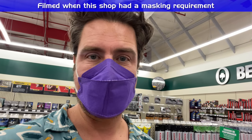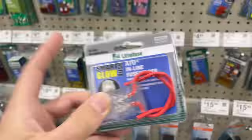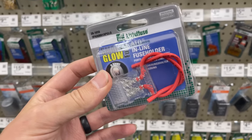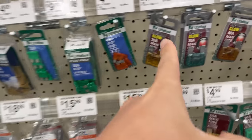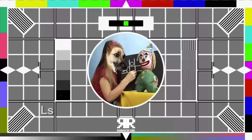So it turns out I'm an idiot. I've been thinking in terms of LED power requirements, but of course these are halogen. No wonder the 5 or 10 amp were blowing, because it needs 40 amps. But this will do great. And I can put into this 40 amp fuse. Actually, this one.